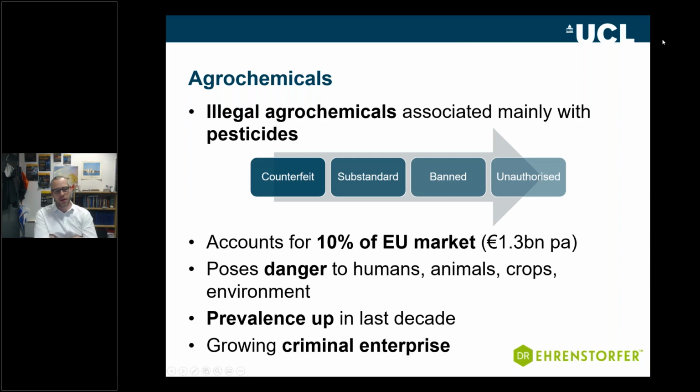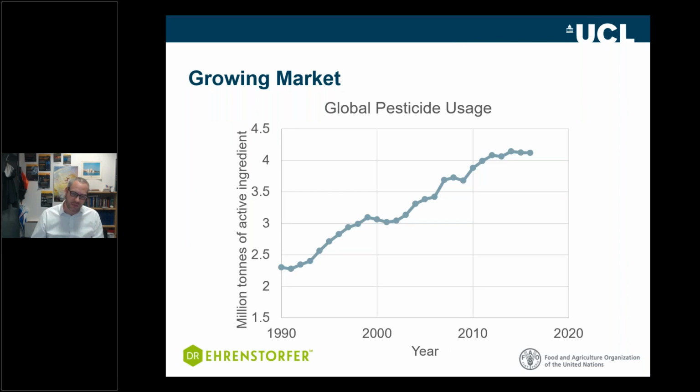Looking at some of the literature, the suggestion is that this accounts for of the order of 10% of the EU market, around 1.3 billion euros per year, and quite possibly a much larger fraction of the market in other parts of the world. The prevalence of counterfeit or substandard agrochemicals has increased in the last decade, and it appears to be a growing criminal enterprise. This could be understood if you look at this chart, where we have global pesticide usage plotted over the last quarter of a century. We can see that in that time period, the usage has roughly doubled. So there's real scope for criminal growth in this area.